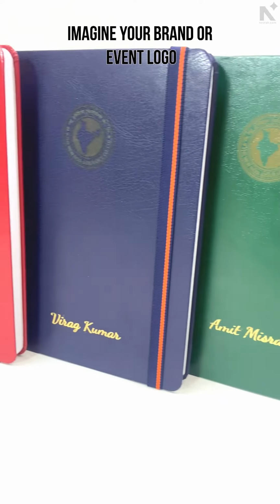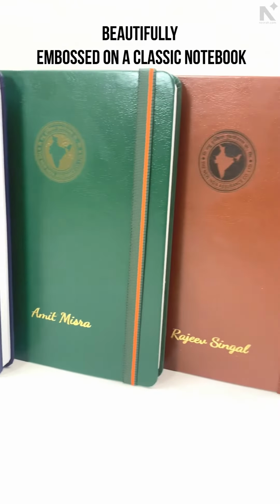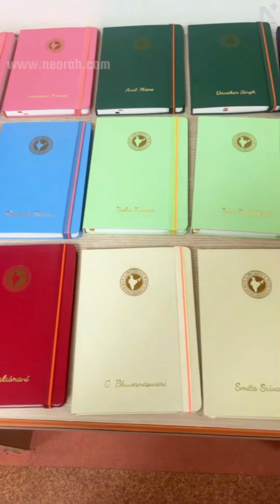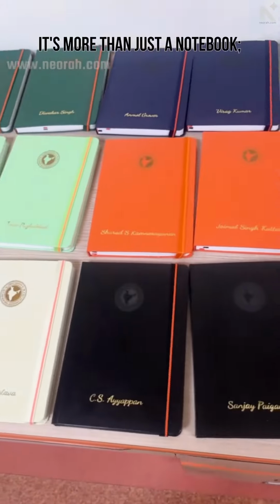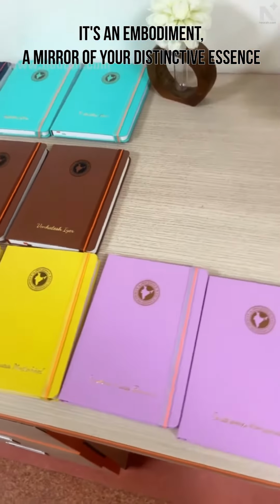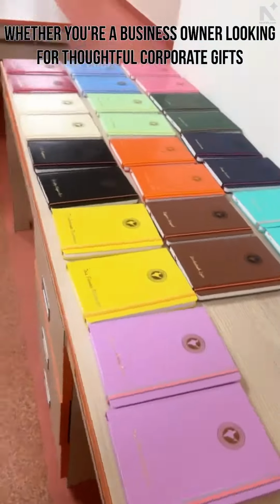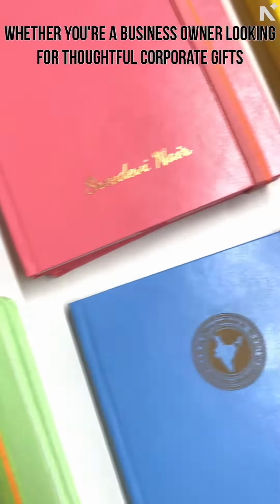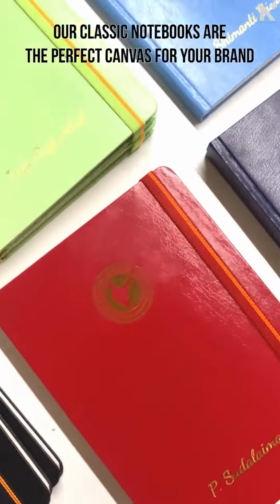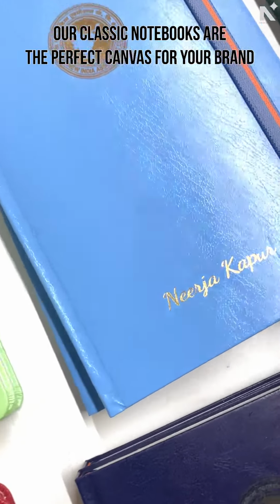Imagine your brand or event logo beautifully embossed on a classic notebook. It's more than just a notebook, it's an embodiment, a mirror of your distinctive essence. Whether you're a business owner looking for thoughtful corporate gifts or planning an event where every detail matters, our classic notebooks are the perfect canvas for your brand.